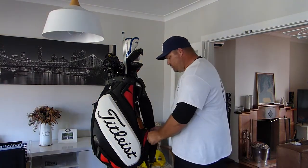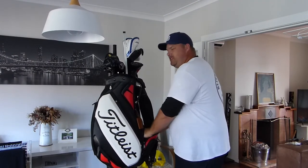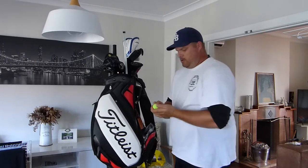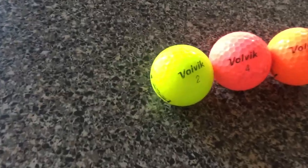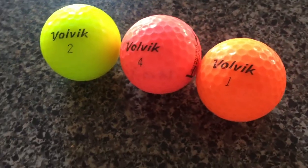But I'm also going to a new ball. I'm still using the Proby ones, but I'm trying out the Volvix as well. I actually find the best part about the Volvix in Brisbane, where we get a lot of our cyclone weather and stuff like that, that when they can't mow as much, it's extremely hard to find a ball.